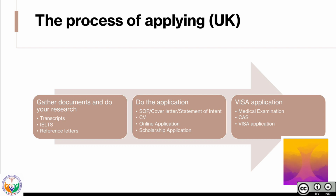IELTS is the English language test that you need to perform at a certain standard so that the university in the UK can know that you are able to read, write, listen, and speak in English to a certain proficiency level so that you can live, learn, and undertake this degree at a good level.